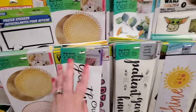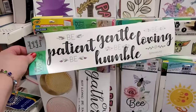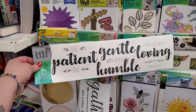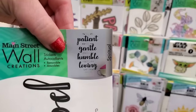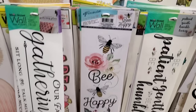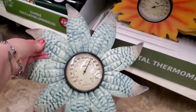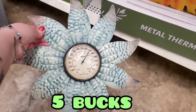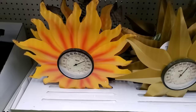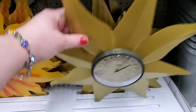So nice. I like how this store has everything really neat and organized. It makes me see things. Be patient, be gentle, be humble, be loving. Beautiful. And then they lined it up like that. This is old. Remember this? I love this sticker. It's one of my favorites. Look at this. This is nice. It's a thermometer, metal, temperature, in this pretty teal, and they have it in gold like the sun.